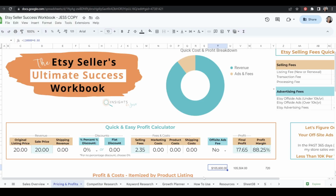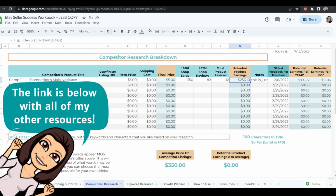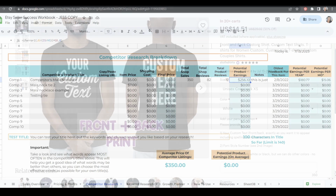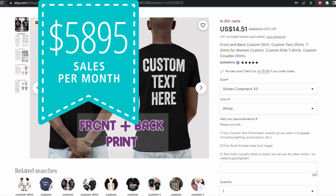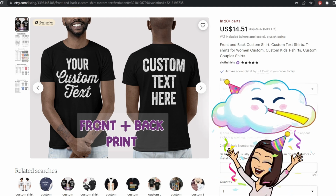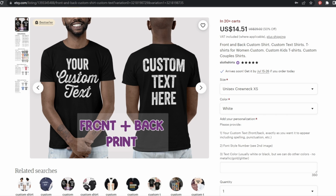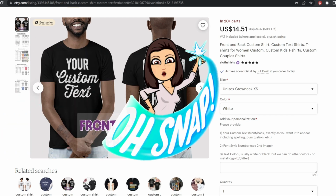Now, I calculate stores' earnings using my Etsy seller success workbook, and I actually have a competitor research page where I fill in their price, their shipping, how many reviews and sales they have, and then it calculates for me what their approximate earnings are. So using my personal workbook, this gave me an estimate of $5,895 a month on this one product, just this one listing. Now, I know that's a big number to be able to pull in almost $6,000 a month on one shirt design, but believe it or not, this is the lowest sales revenue on my list.